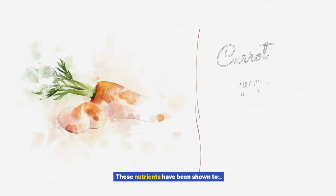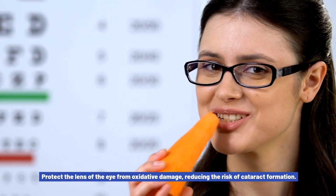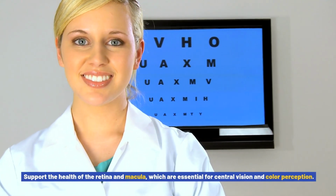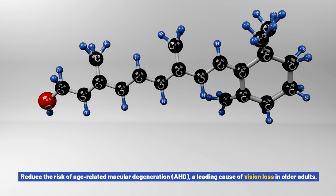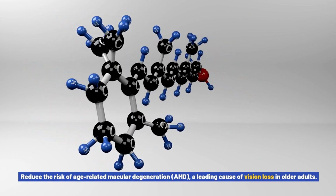These nutrients have been shown to protect the lens of the eye from oxidative damage, reducing the risk of cataract formation. Support the health of the retina and macula, which are essential for central vision and color perception. Reduce the risk of age-related macular degeneration, AMD, a leading cause of vision loss in older adults.